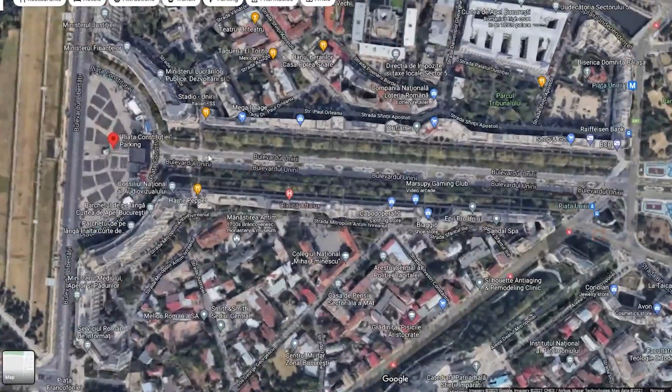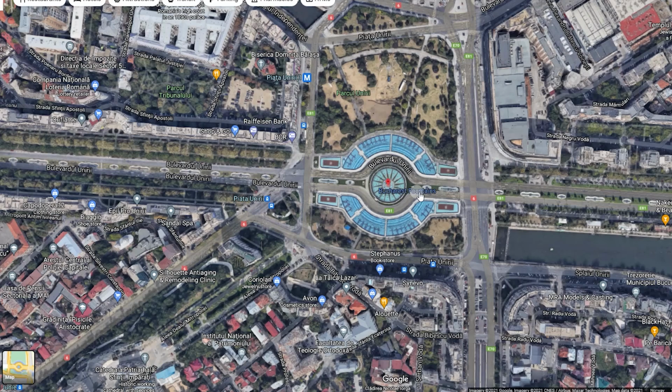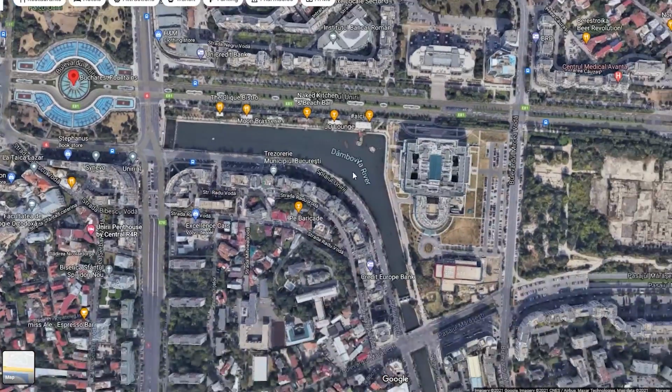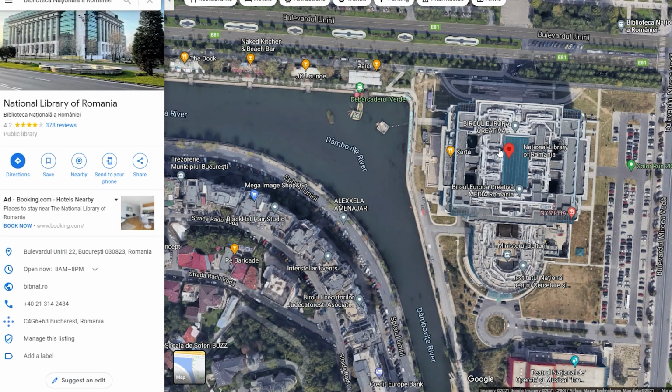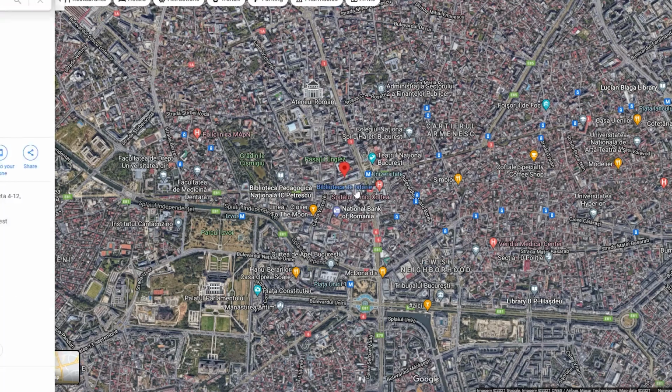Okay, and then there is this road here going to Bucharest fountains. Whoa, look at that. That looks fun, especially on a hot day. Here we have a river, Dâmbovița River. And here is a library. Look at that building. Whoa, what else do we have here? Biblioteca de Istoria. Must be history library.